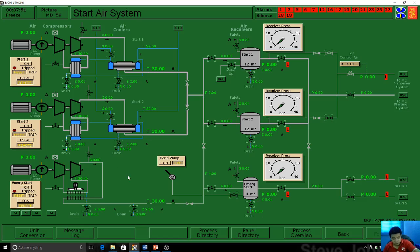So it will take a long time, but we will be discussing further on the start air system. So for the meantime, I will just discuss the emergency starting air compressor. You can charge that one. You have to open this valve here, and as you can see, pressure is rising.